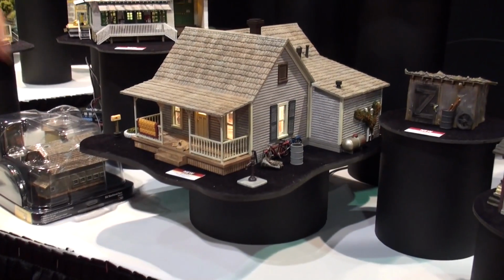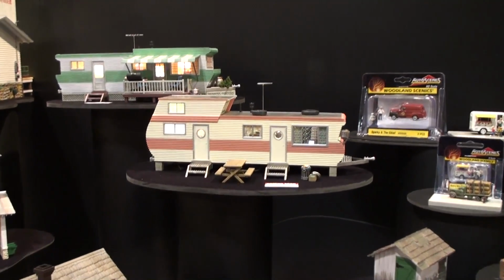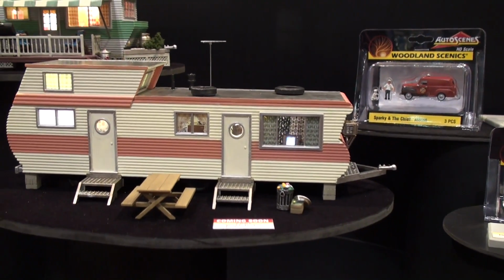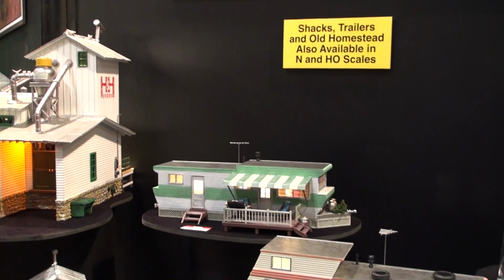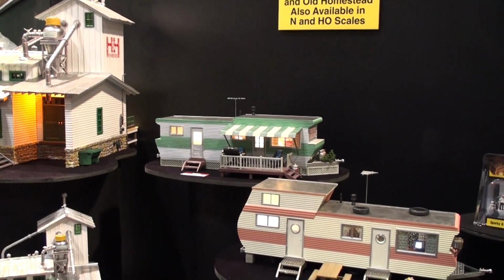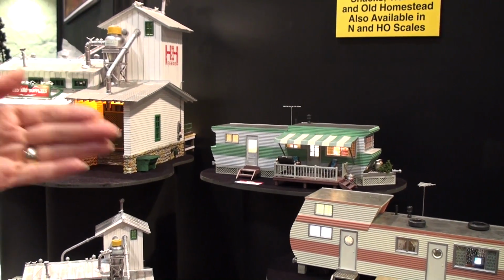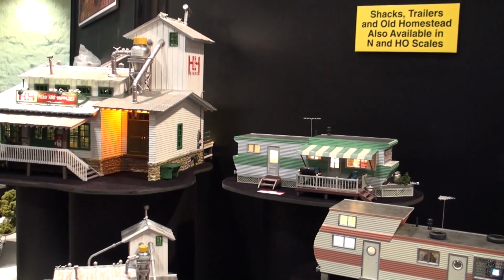They had N and HO, and the trailers are really cool. I see a TV on in there. Yep. So this one is coming out, the Grillin' and Chillin'. It will be out in August, towards the end of the month. And then the Double Decker will be out in September. And then we have Sunny Days that will be out in October. So it's basically a little series of trailers, and that will be in N and HO.